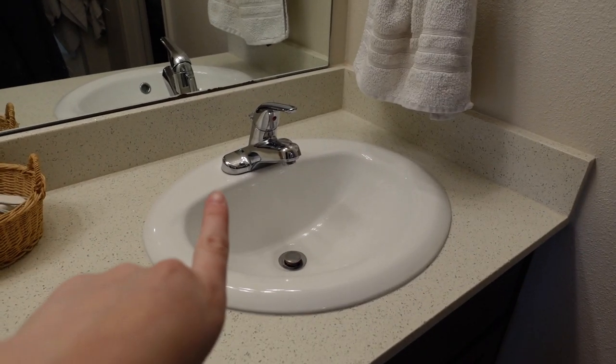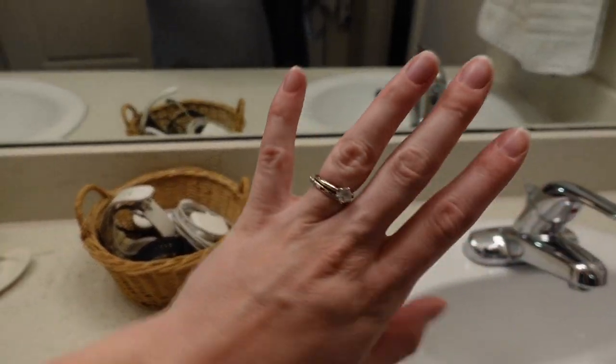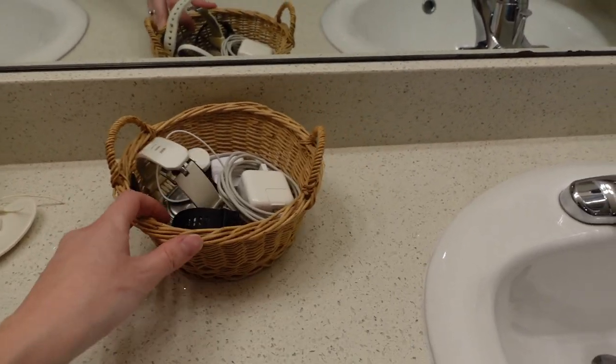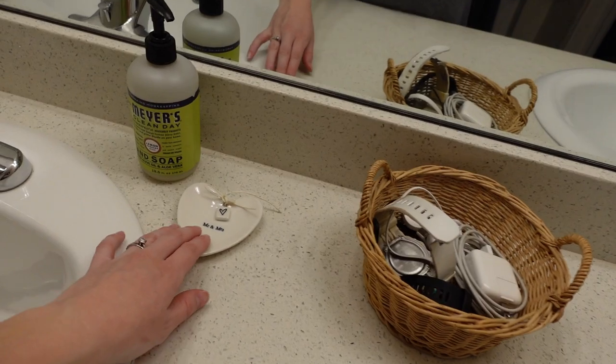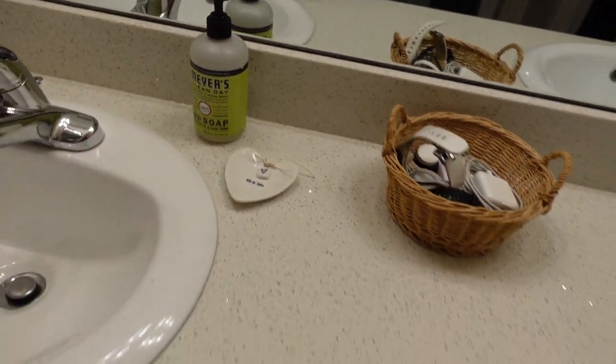So this is Connor's side of the sink, and this is my side of the sink. I haven't put any of his stuff back yet. But we keep this little basket for our watches and chargers and stuff. I put my everyday jewelry on this little tray. And of course I've got some soap.